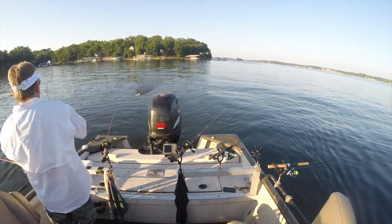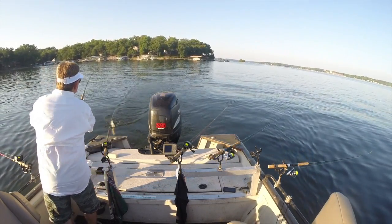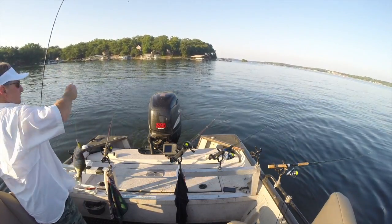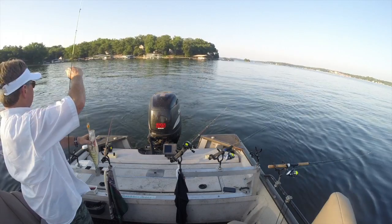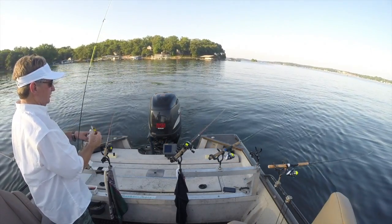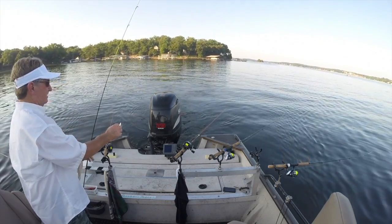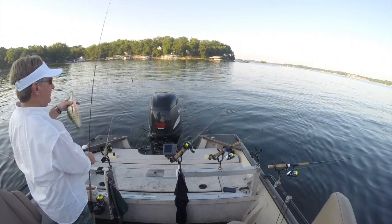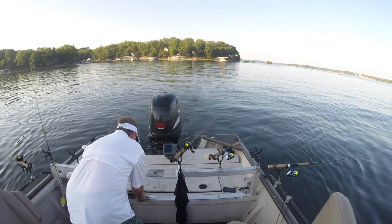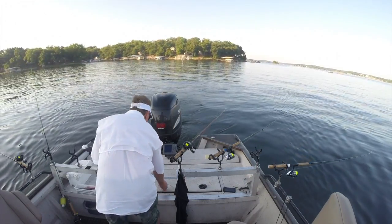We're approaching a point here. Not the prettiest landing. I'd have to give that about a 5.3. Oh, there's another bite. Looks like they're just hitting at it and not picking. Oh, that's a nice fish. That's almost 13 inches there.